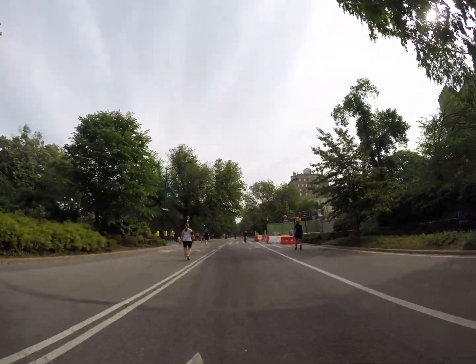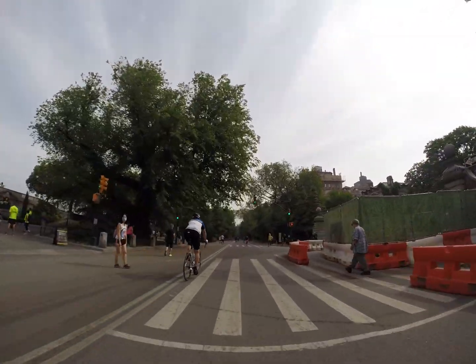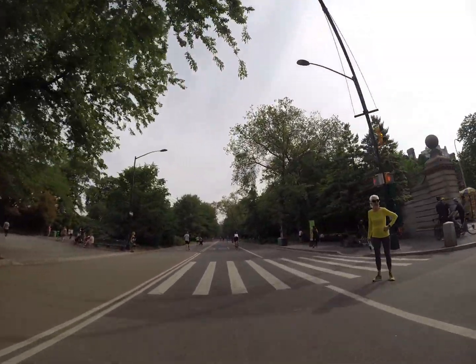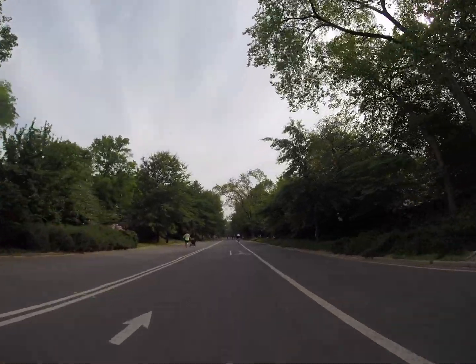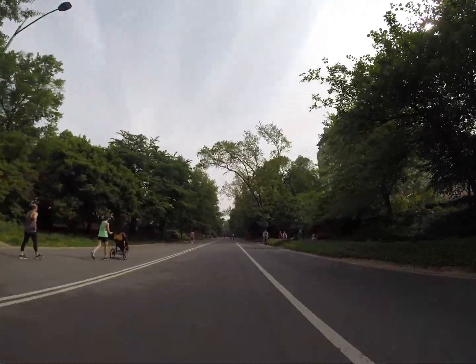This is actually a very pleasant section of the park. It's hard to say which section is my favorite. This is called the Engineers Gate, the gate we are just passing right over here on the right. This is at 90th Street. It's under construction a little bit, but it's the other major entrance on the east side besides the one we entered in at 72nd Street.